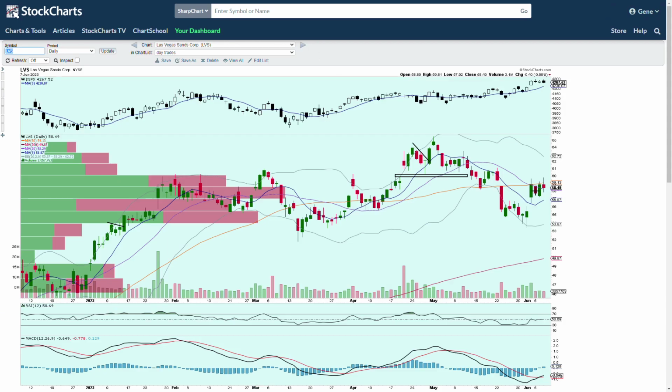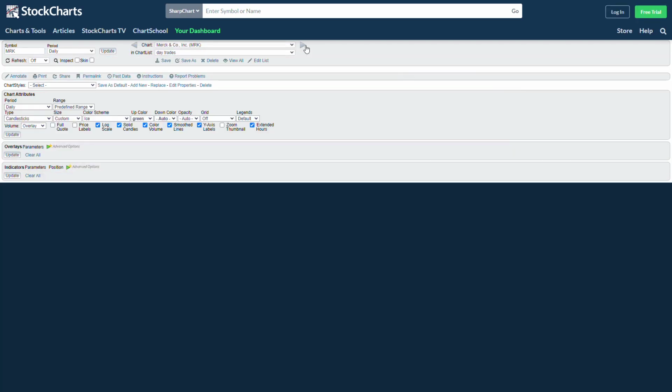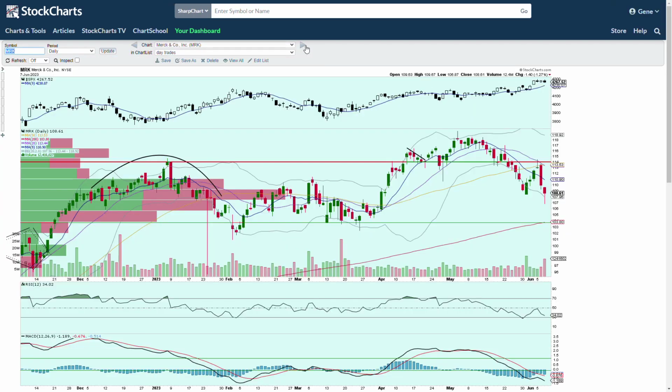LVS, wedging in between your 20 and 50 there. Mara, very tight contraction pattern there. Very tight. When that breaks out, it's going to want to go. We don't know the direction yet, but it's probably going to give a big move when it breaks out.